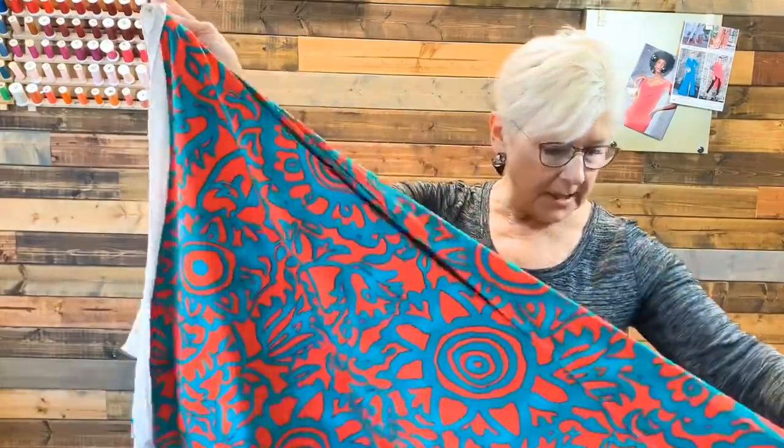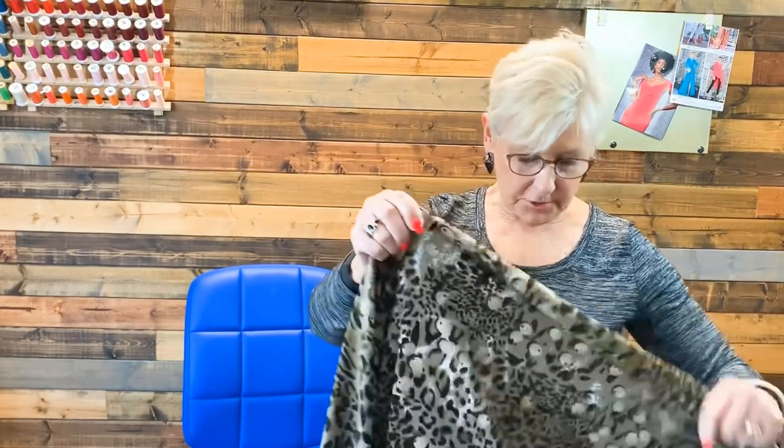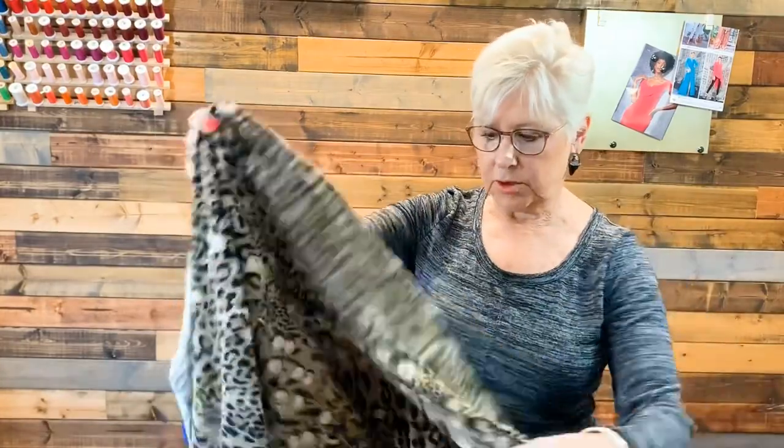I just loved these colors. So I bought this and I have 2 yards at $3 a yard. Nice animal print that was also $3 a yard. And it's kind of a lycra stretchy knit. And the people who were cutting were very generous when they cut too. So I could have maybe even 3 yards here.